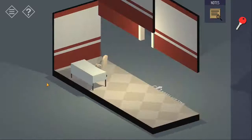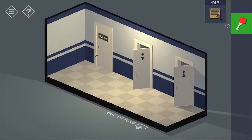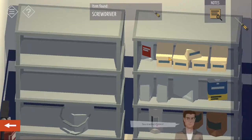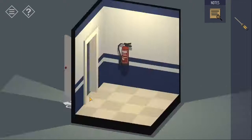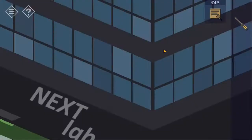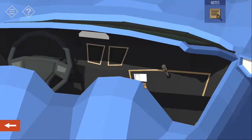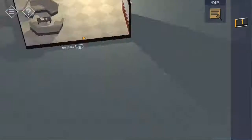What else do we have here? We need access number 3. So let's go to storage. Storeroom, sorry. We have a screw. Nothing here. Guys, you remember that car? We tried to open the dashboard. I guess now we can open the dashboard. We find it. We got the first access. Let's use this.